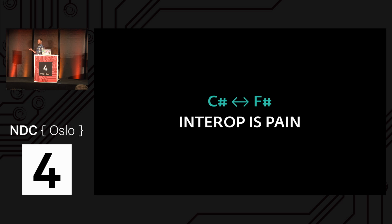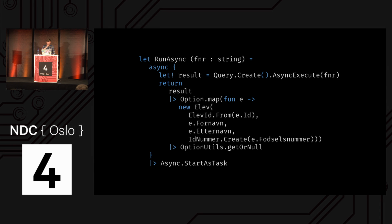And this is why it looked like it did. A lot of F# code, because we discovered that C#, F# interop is a bit of pain. But it's absolutely worth it. But it's something to be aware of. I don't want to come here and preach like, use F# as your data layer in your C# app. You should if you wanted the same things we wanted, but there are some things to note here.